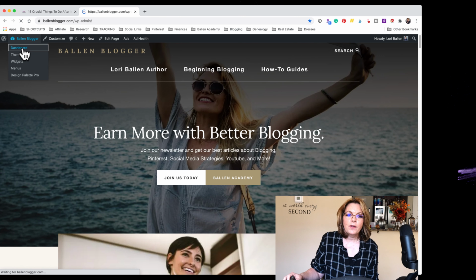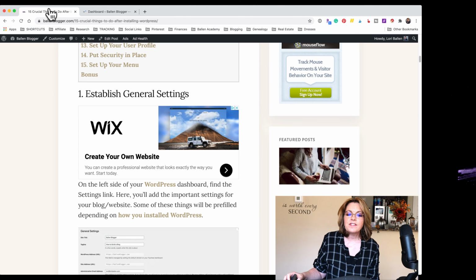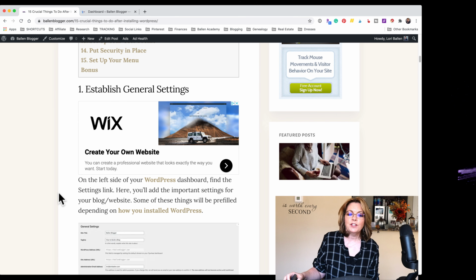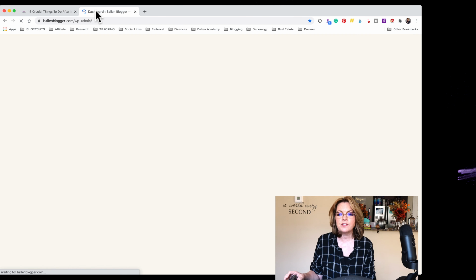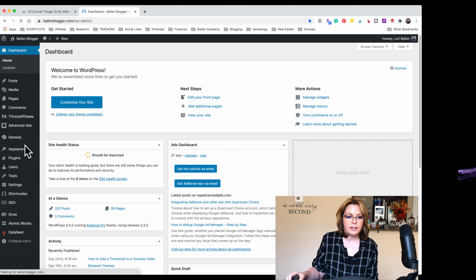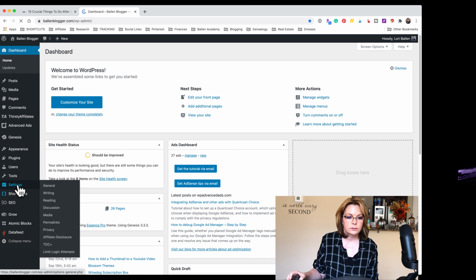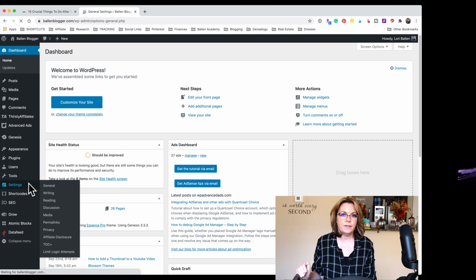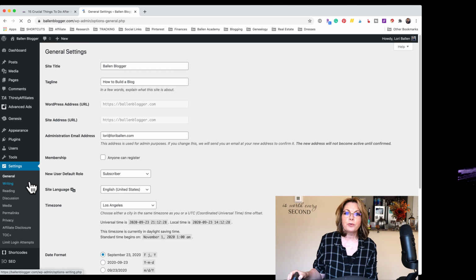Okay. Now on the left, you'll see the little blog says, find the settings link. Here you'll add the important settings for your blog or website. So I'm going to go through these, and we'll just go over to the settings, which is right here. This is your sidebar or left-hand column. You're going to go down to settings. All right. Now, in my blog, you'll see that I've broken down all the different categories, the general, the reading, all of that, okay? But I'm going to go through them now with you.